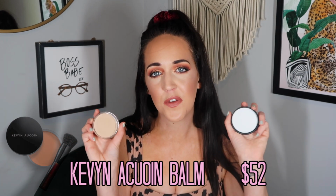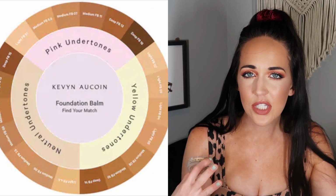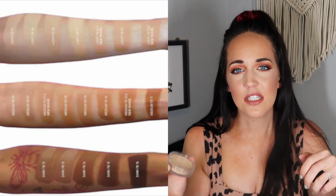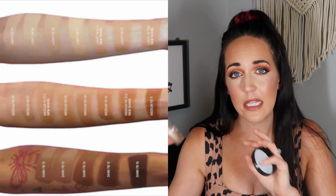This one retails for $52 and comes in 20 different shades, which isn't the worst shade range, but also I feel like not the best, because if you were to split it into 4 categories, fair, light, medium, and dark, then each category would only have 5 shades to select from.